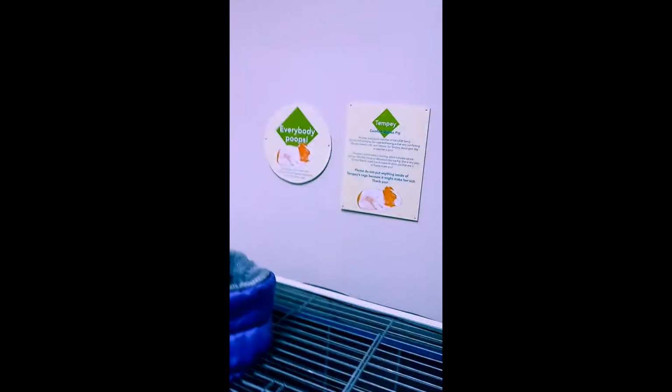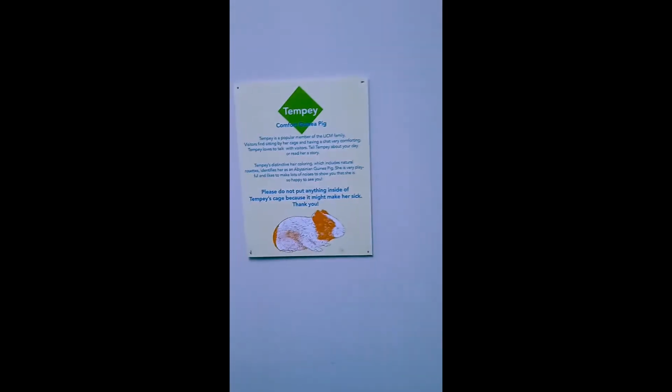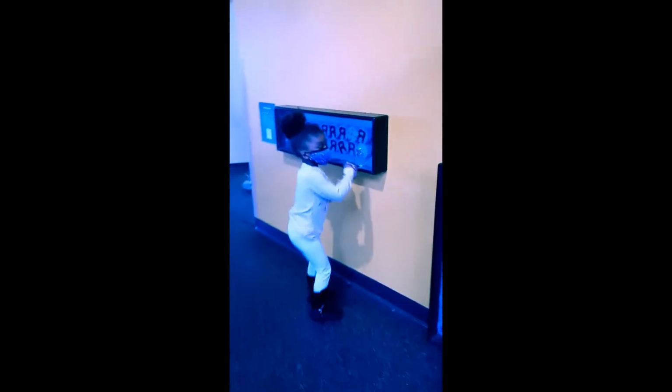This way, Grace. Hi. Bees live in dark places. Let's see. Oh, look at the honeycombs. Thank you. Hi, guinea guinea. What's your name? Oh, it's Tempeh, a comfort guinea pig. Popular member of the Long Island Children's Museum family. Oh. Hi, Tempeh. I like that, Abrielle.